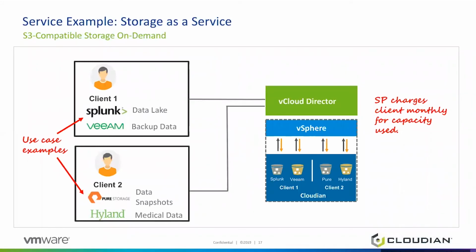So an example of storage as a service: if your customers are running Splunk or Veeam or Pure or medical applications such as Highland, anything that has an S3 connector, they can use your service as the target for that. In many cases, these folks are dealing with large data sets that they don't necessarily want to pay to store on site. They don't have the infrastructure to store them on site. With your service, you can provide them a way to move that data off-site and pay for storage as they use it, secure in the knowledge that data is protected. You can offer them a single site storage service or a multi-site storage service for DR.